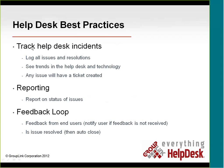Obviously, we are a help desk company, so we're going to track those incidents, log all issues and resolutions, so that way you can see trends within the help desk or technology issues. A lot of that revolves around reporting, to be able to track and know exactly what's going on with all of the incidents, issues, questions that your users are having.